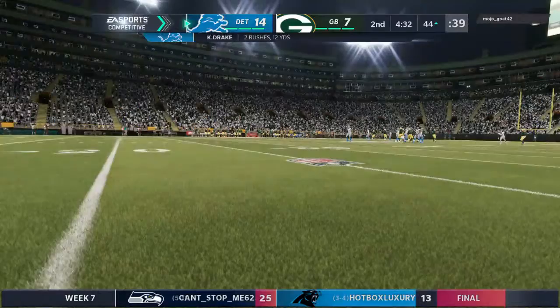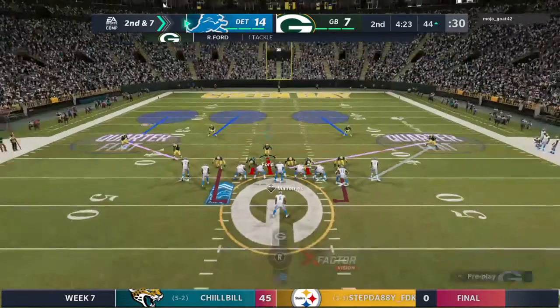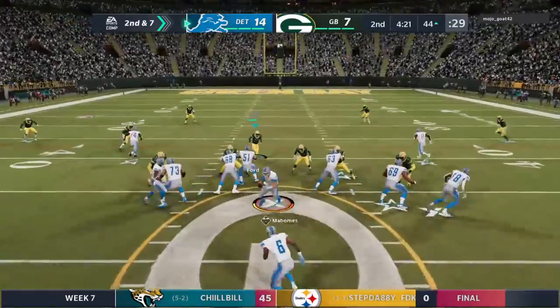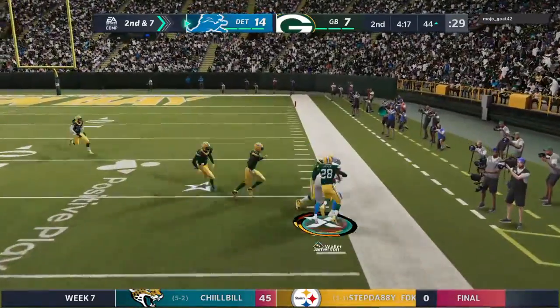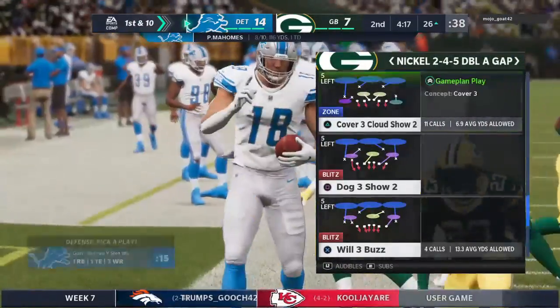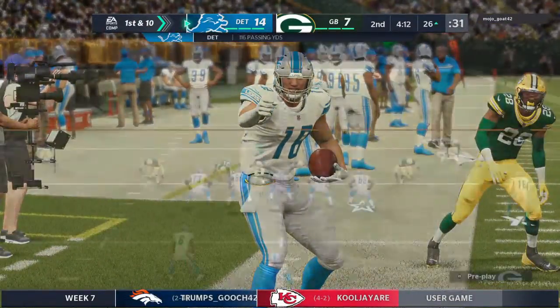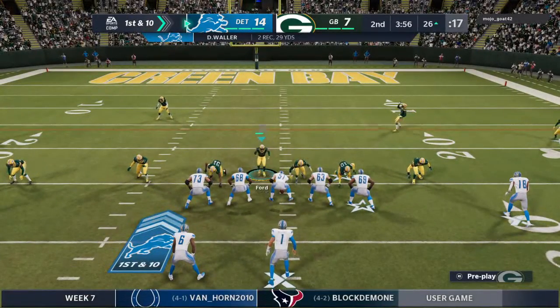A gain of 3, second down. The tackle made at the 44-yard line. It's a pickup of 3. On play action, it's Mahomes. Throw right side, going to be caught by Waller, and he is out of bounds, but not before he's inside the 30. That one good for a first down, pickup of 18 yards. And the Lions' first down.